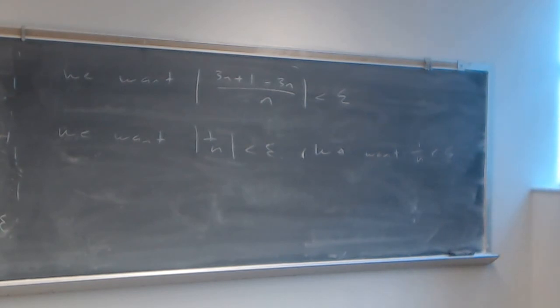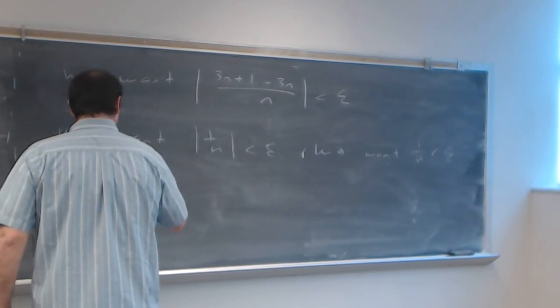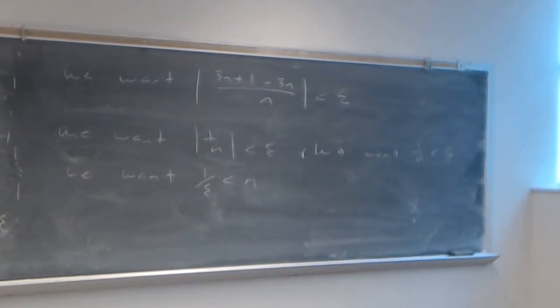I'm going to do another one, besides this example, but that's what we want. How do I know that I can get an n such that 1 over n is less than epsilon? Well, what we should do is solve for n. So how would I solve for n? I multiply both sides by n and divide by epsilon. So we want 1 over epsilon to be less than n. I want the natural numbers n that I take to be bigger than 1 over epsilon. Well, how do I know that there's any natural number that's bigger than 1 over epsilon?